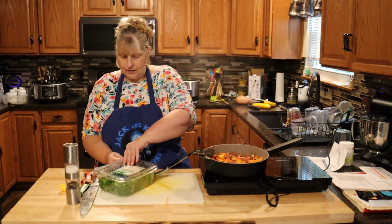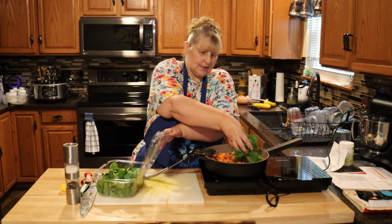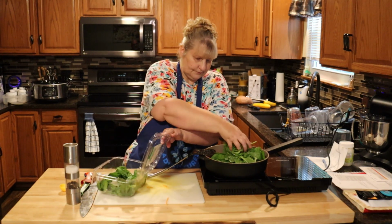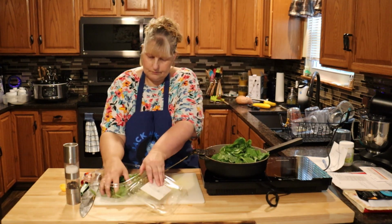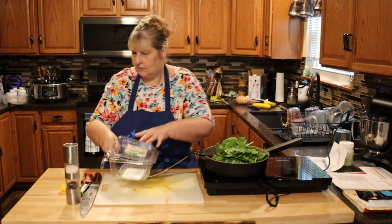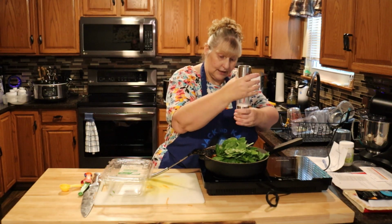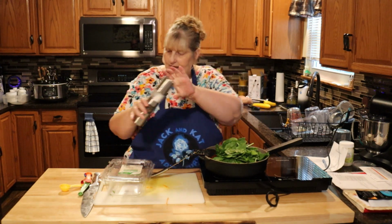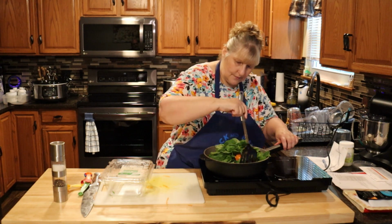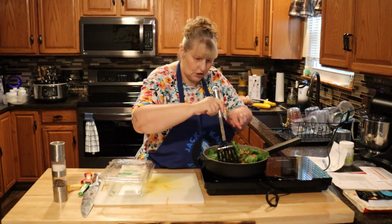So now what we're going to do is we're going to throw in 4 handfuls of organic baby spinach, which is this whole thing. And now you're going to cook this just until it wilts. If you don't like spinach, you probably could use kale. Now lightly salt it, because that's going to bring the water out of the spinach and make it wilt quicker, okay? So just kind of put your ingredients over it. It does not take long to wilt spinach.